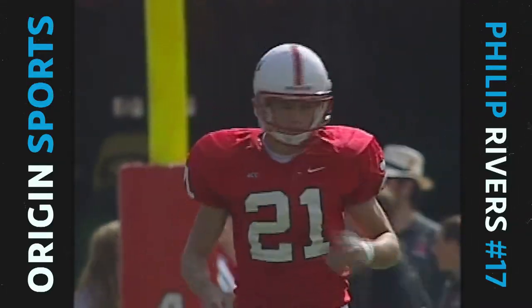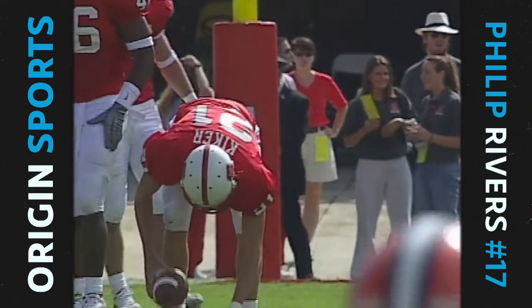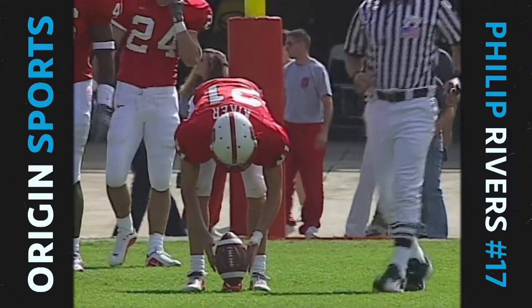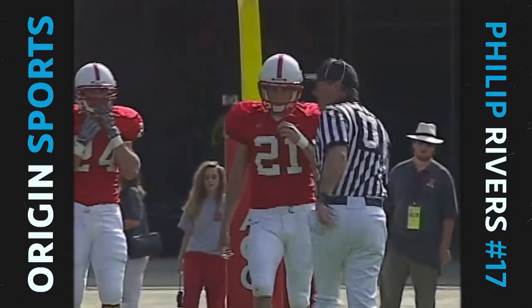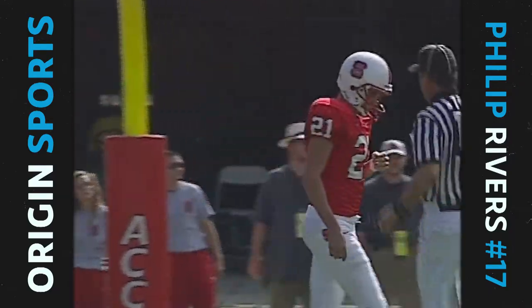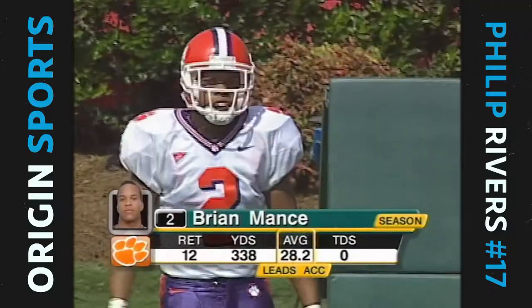And it is Adam Kiker kicking off, the sophomore from Waynesboro, North Carolina, for the Wolfpack. And back to receive is Brian Mance and Joe Don Reams. And we are just about ready to go. The Wolfpack and the Tigers, and this should be one of the better ones of the season.